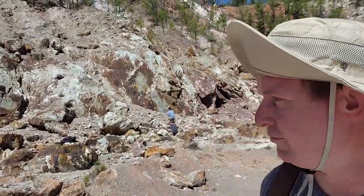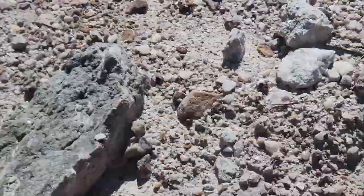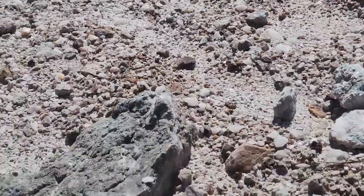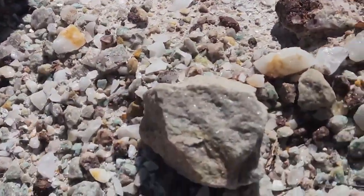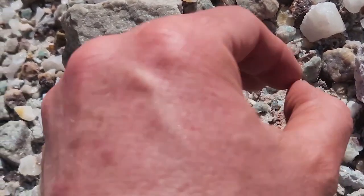So here I am down in the main pit, and we are looking for rutile around here and other things that we can find. Same as before. This pile appears to be a lot of kyanite. It has a lot of kyanite.